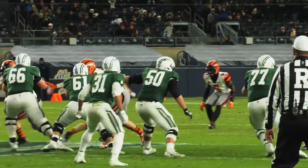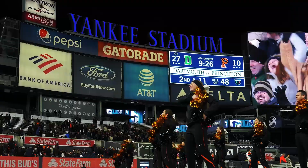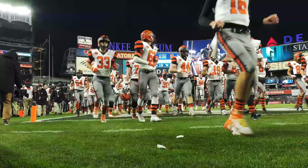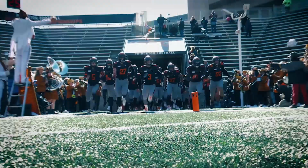Second down and 11 from the Princeton 48. Just under 9 minutes to go, and Kyler's going to get swallowed up in the backfield. The 17-game winning streak over for the Tigers comes at the hands of the now 8-0 Dartmouth Big Green, who win it at Yankee Stadium 27-10. From Powers Field in Princeton, New Jersey, it's the final home game of the season for the Princeton Tigers, and they welcome in the Yale Bulldogs.